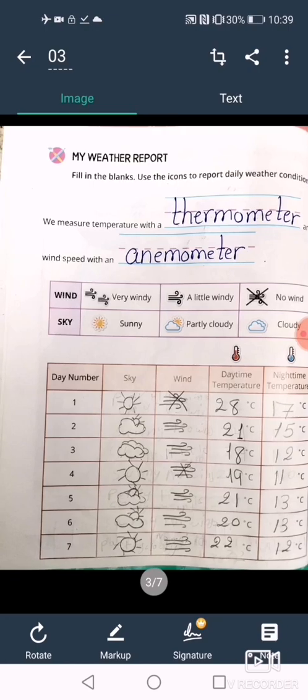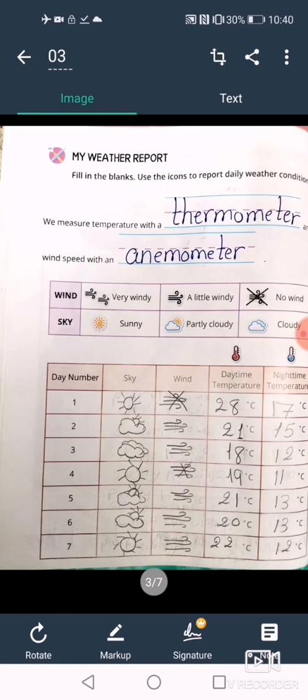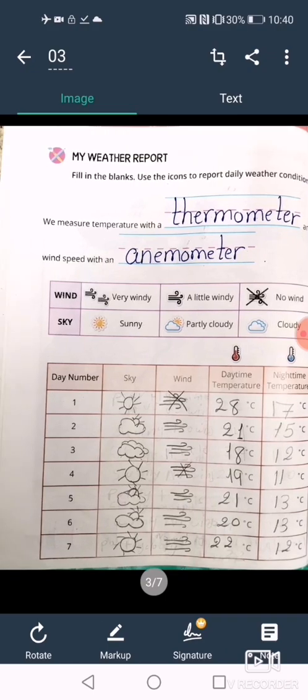Fill in the blanks. Use the icons to report daily weather conditions. We measure temperature with a thermometer and wind speed with an anemometer. We are going to learn on this page that when we need to measure the temperature, we use a thermometer, but when we need to measure the speed of wind, we use an anemometer.